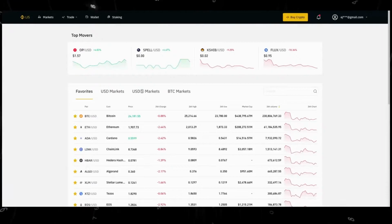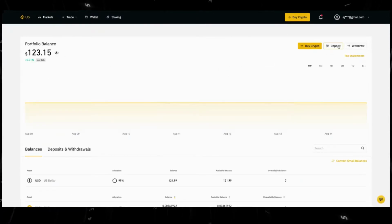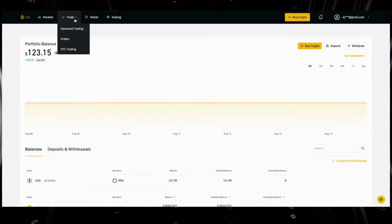So once you're verified in Binance US, you'll log in and the Markets tab will look like this. You'll see yourself logged in. You can go to your wallet if you want to check your balance. At this point, you should have already deposited USD into your account so that you have some money to purchase cryptocurrency with. So I've got about $122 of US dollars ready to buy some crypto.